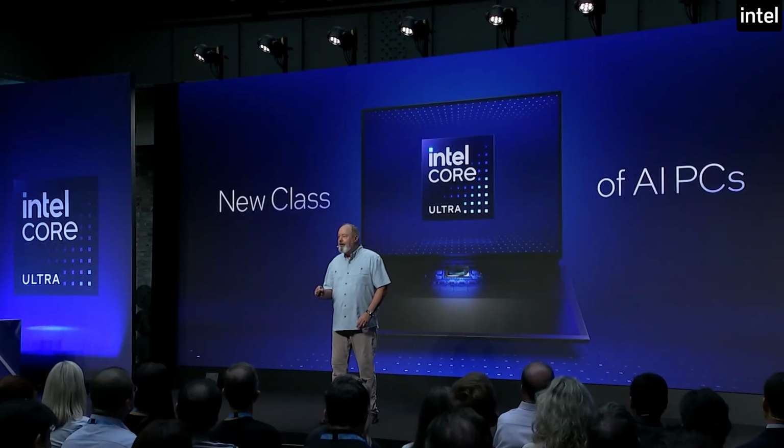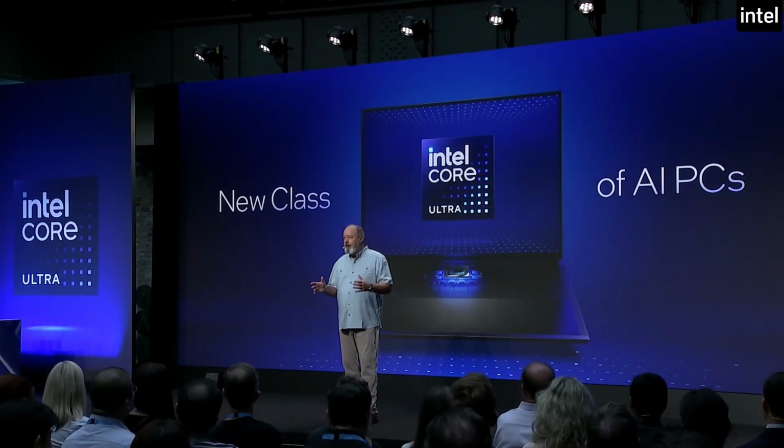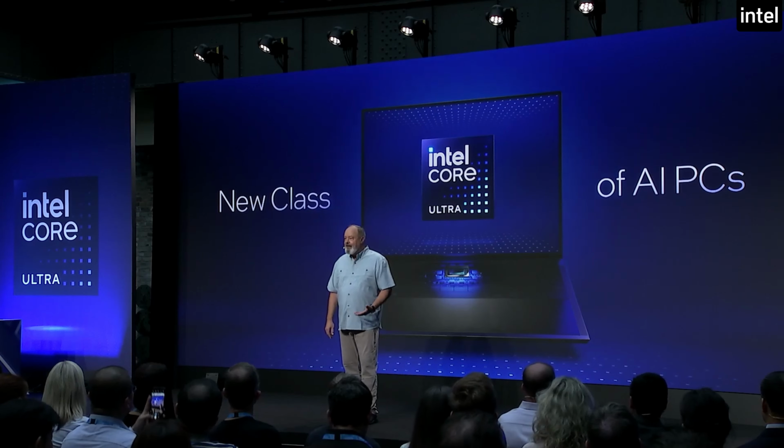This is a big moment for Intel, and today isn't just about launching something new, it's about celebrating the incredible work, thousands of hours across the companies in our industry that contributed to delivering this product. From sand to silicon, our ecosystem has created something incredibly powerful, Lunar Lake.